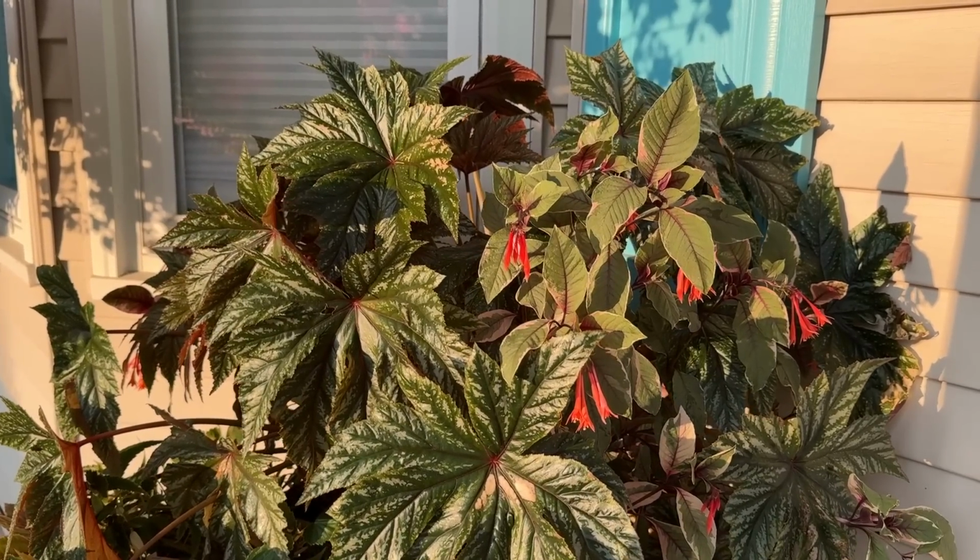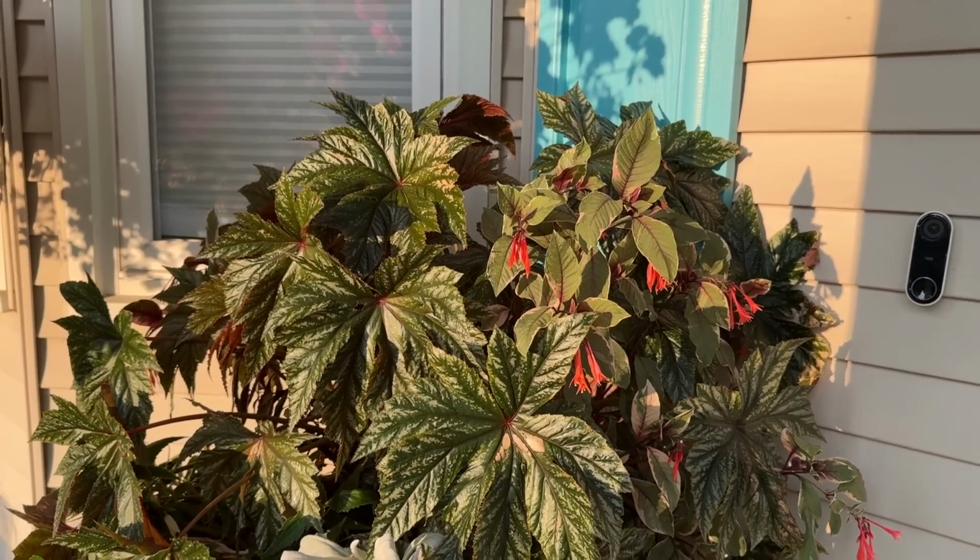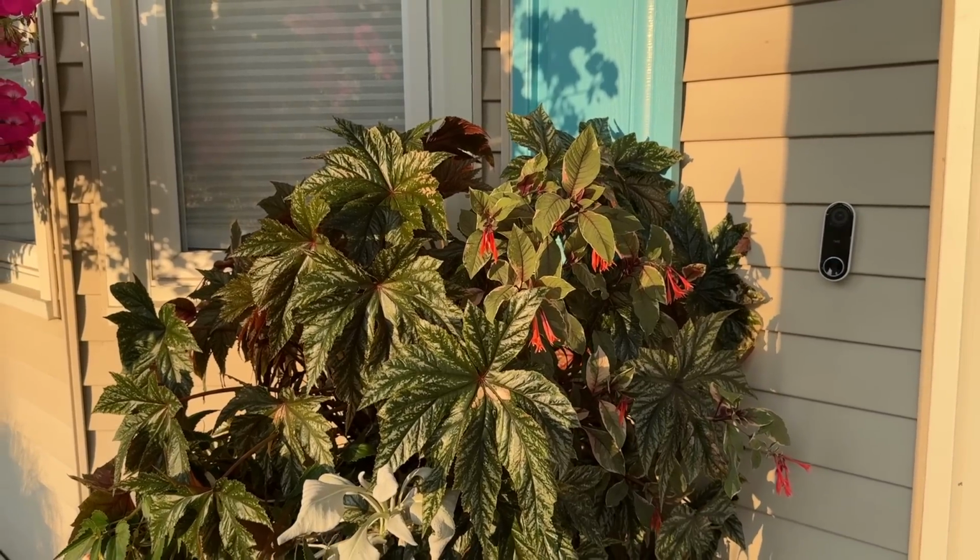So this is a more shadier area. So this is kind of the one area I can use more of our shade type annuals.